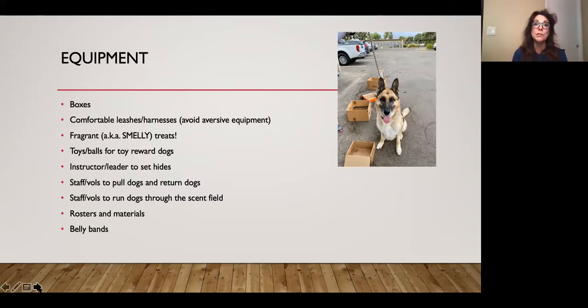Because treats are so special from anything else they get there. So you need somebody to lead it and set the hides. When you put the treat in the box, that's called setting a hide. Then somebody pulls the dog and can run the dog through the scent field, but they're going to follow the dog. They're not going to lead the dog or say search, search, here it is over here. You have to take yourself out of it. You have to step back and let the dog lead. That's why it's enriching, because they get to have some choice. I'm very passionate about that.